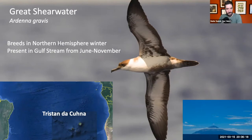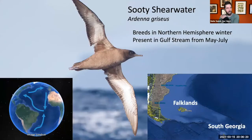Great shearwater is one of the more common ones. And sooty shearwater, perhaps you've heard of this. This is, interestingly enough, one of the most abundant birds on the planet that most people have not seen, because it's almost entirely found offshore. They are another one of these that breed in our winter, Southern Hemisphere summer, present in the Gulf Stream most of the warm years. They breed on the subantarctic islands. So all the islands around Southern South America and New Zealand frequently have sooty shearwaters on them.